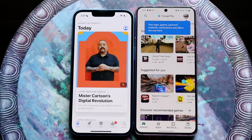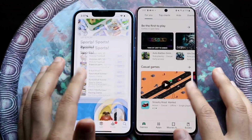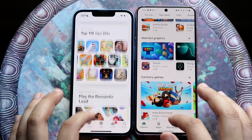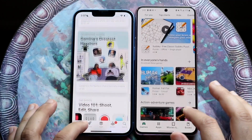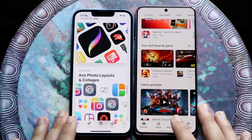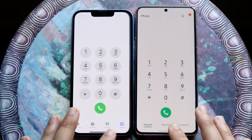And definitely the S21 was faster there. Scrolling through, you can see, even though you have the 120 Hz panel on the S21, it seems like the iPhone 13, which is on the left, is a little bit faster. Kind of scrolling between apps like this. Let's see the smoothness factor between them. And they're kind of roughly the same thing.